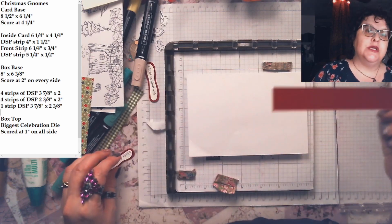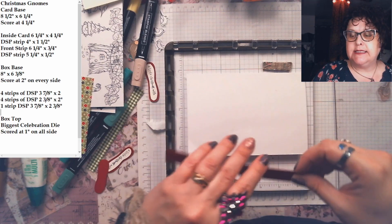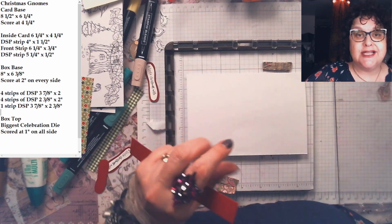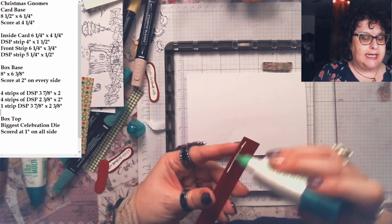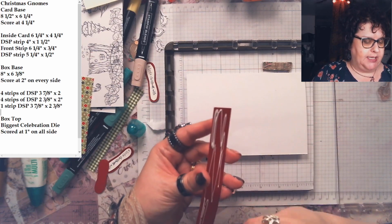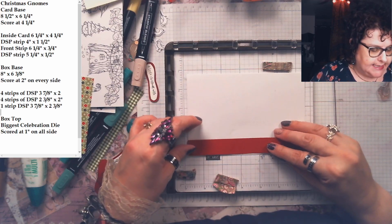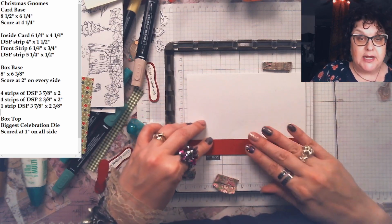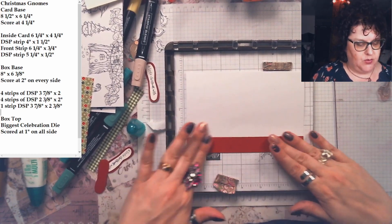Now, one thing that you can do is go ahead and put down your strip here because it shows you where those little gnomes are going to sit when you create your scene. Now, I already created the scene, but I'm going to do it again for you so you can see it. But when I did it and made my cards, I made a whole grouping of cards. You get 20 cards, 20 envelopes in that Memories and More set.